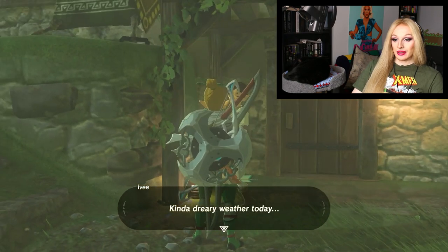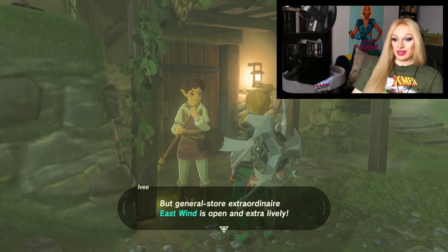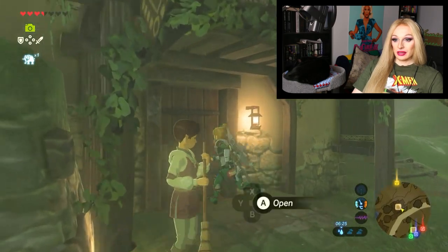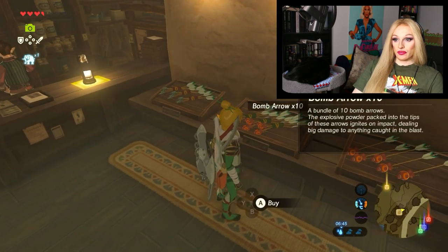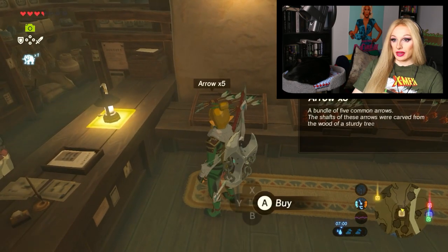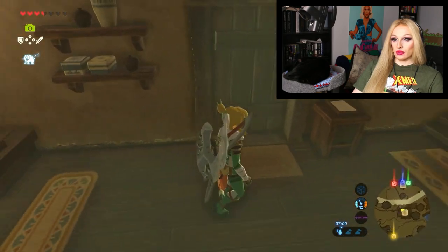Fabulous. Kind of dreary weather today. But general store extraordinaire East Wind is open and extra lively. Let's go into the general store and take a look. So they've got lots of stuff. Bomb arrows? A bundle of bomb arrows. The explosive powder packed into the tips of the arrows ignites on impact, dealing big damage to anything caught in the blast. Ooh, that's interesting. I've not tried one of them before.